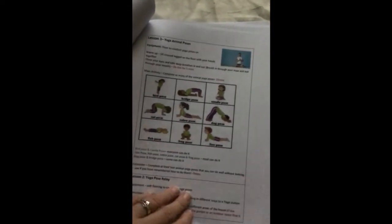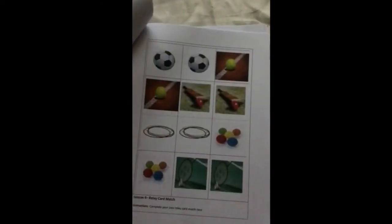Then we're going to move on to some nice PE. We've got yoga. How relaxing is that? So we've got some lovely yoga activities that you can do here. So plenty you could do at home.